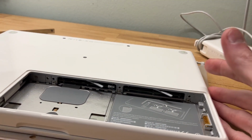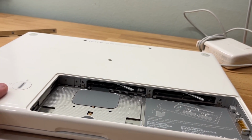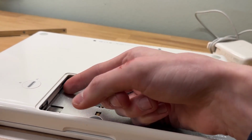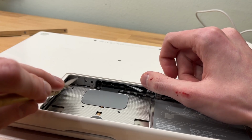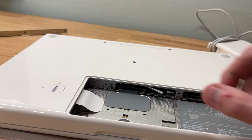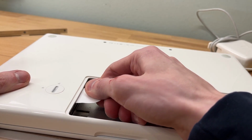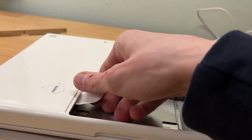Because that's still in there, the old drive. So how do we get this out? I have no idea. Probably, yeah, like this. So here you have this little pull tab. Not a pull tab like on iPhones, which suck. Hopefully this isn't the same. Just gonna, do we have to unscrew something? No. Okay, let's see.